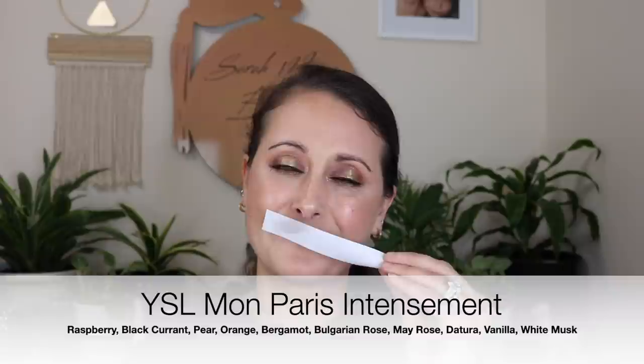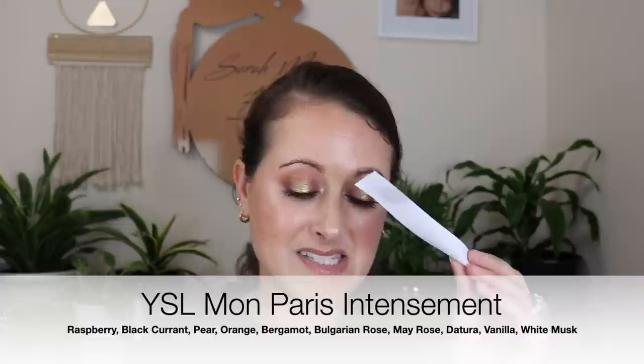Ooh, that's pretty. It's intense. There's something slightly different than the original, but it does smell a lot like the original, just intense. But yeah, definitely some added notes in that one. Okay, next we have a Nest fragrance, and I have not smelled this one yet. This is Nest Wild Poppy, and I am very interested in this.